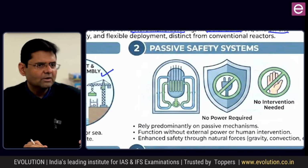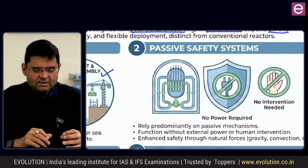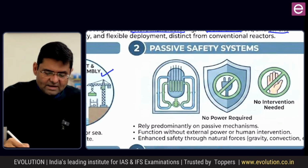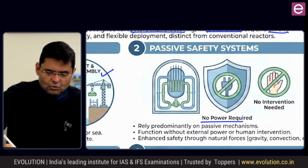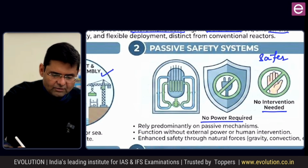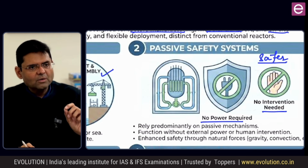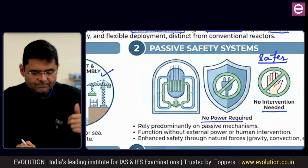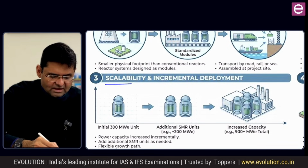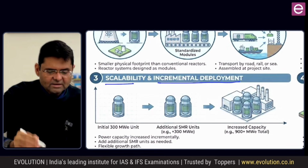So you do not need manual intervention. You do not need external power or anything like that. So in a way, no power required, no intervention needed. That in a way makes them pretty safer than the comparable traditional reactor.